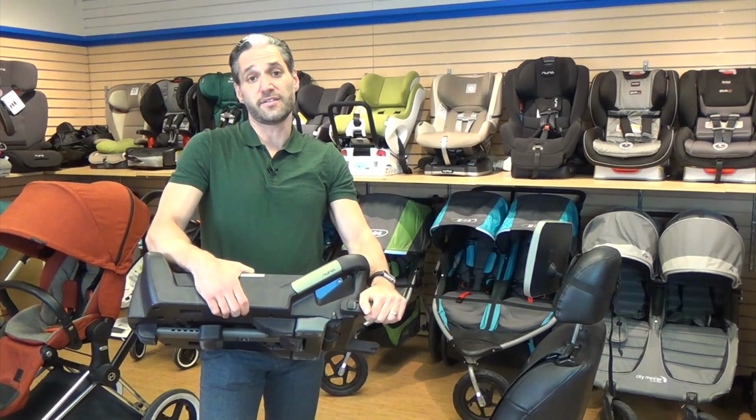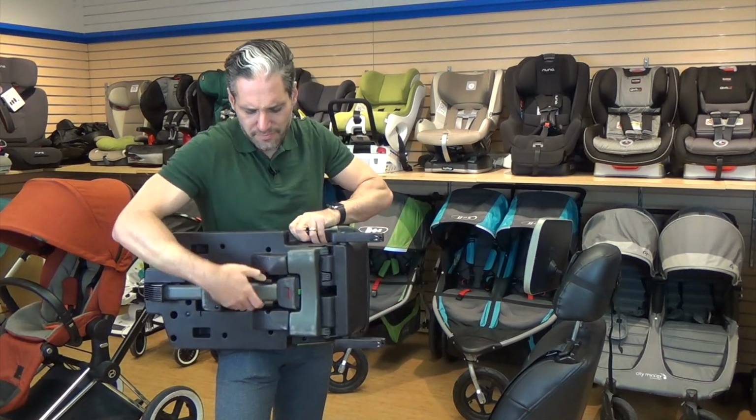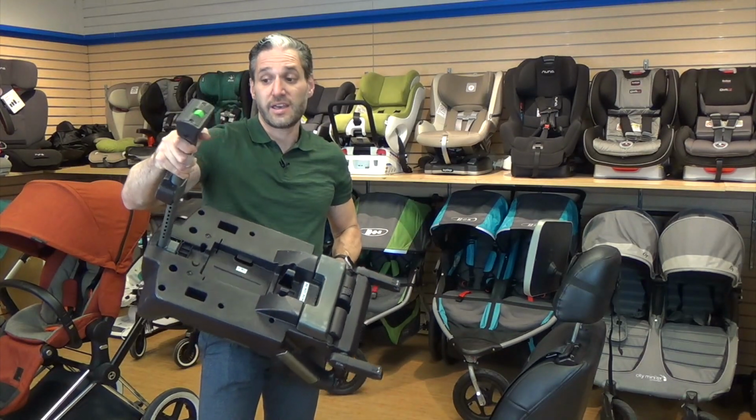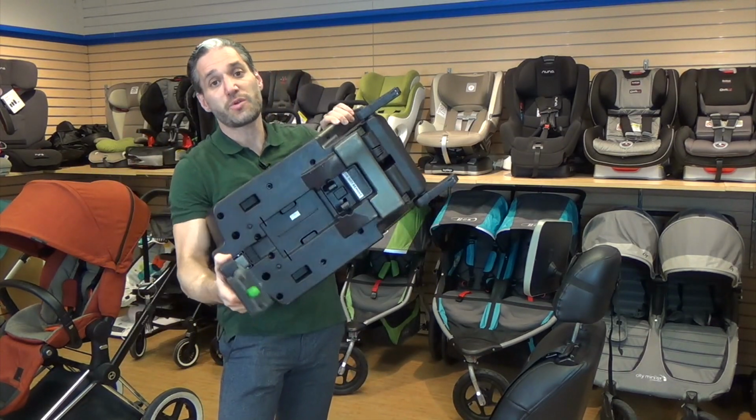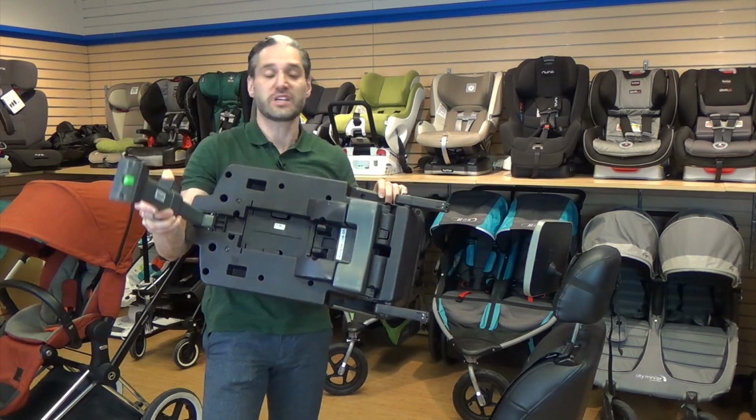Not only does it have ISOFIX, a rigid latch, but it also has something else. Let me show you. It's really cool. This is called a load leg. And what this does is that's another anchor point to secure your infant car seat. And let me show you how this all works together.